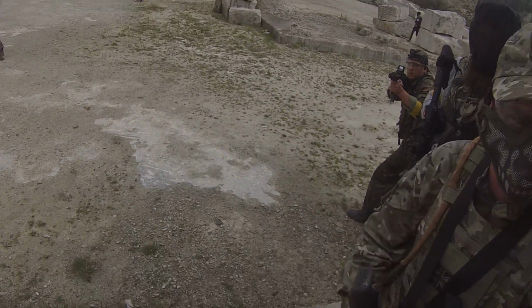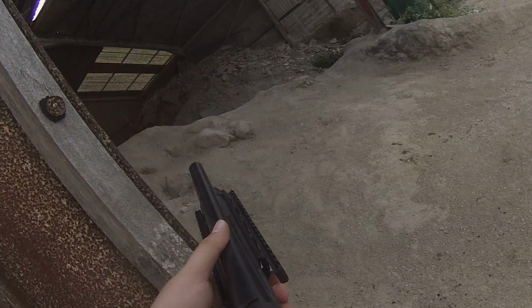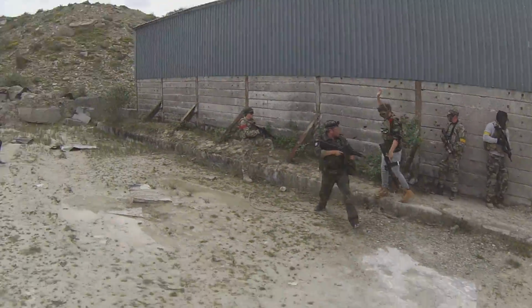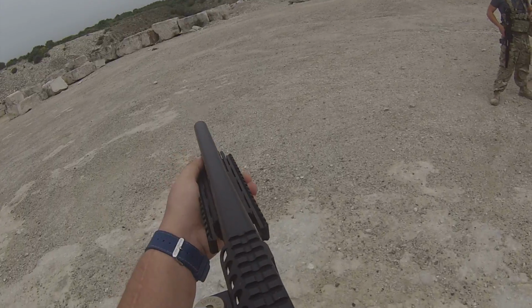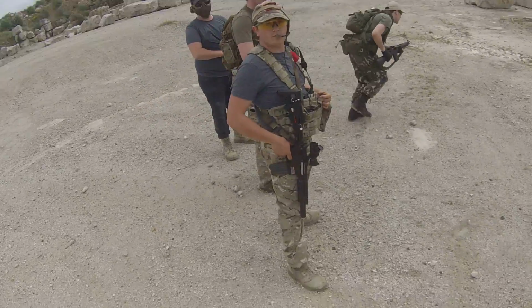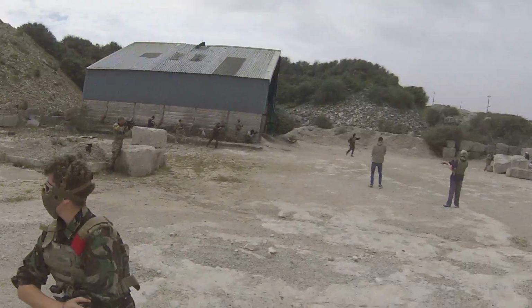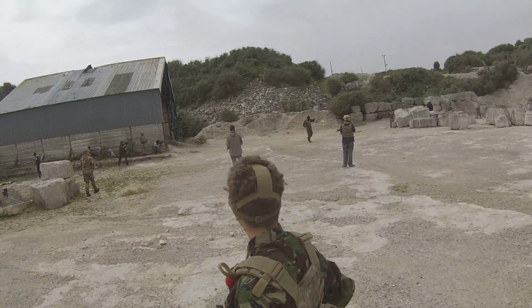I'll go on semi when we look around this corner. Yeah. Oh, he's a bit fucking close. No, someone in there. Oh. That's gonna fucking hurt. He might be on his second life. Well, he's the guy up there. Yeah, he is on his second life because I got him down here earlier and he moved up. Oh, you got me.